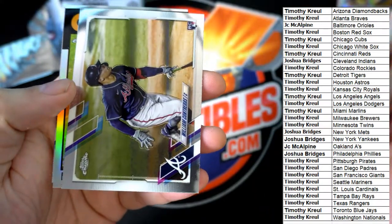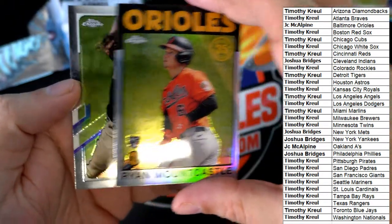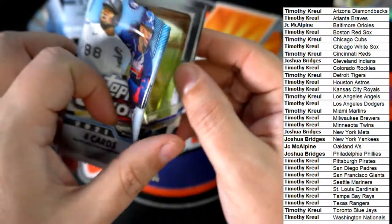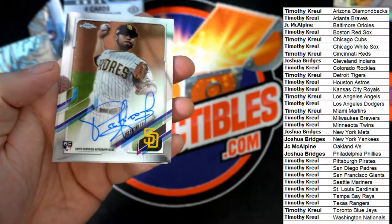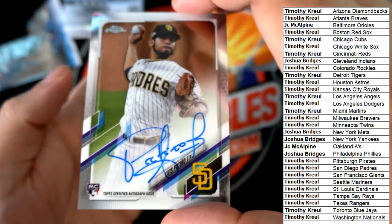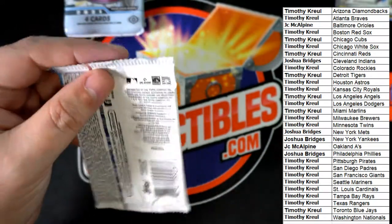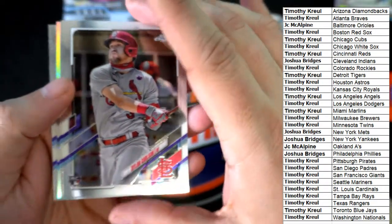Bryce Harper, William Contreras, rookie. Mountcastle rookie, 86 Topps style Mountcastle, Orioles for JC. Sanchez, that's not the big Sanchez. Oh, Patino for the Padres. Timothy K, nice looking auto to have right there. It's a big auto. I like it. I like it when they sign like that. Nice big autograph. It's a great rookie card of Patino for the Padres. There's a Dylan Carlson, a regular rookie.